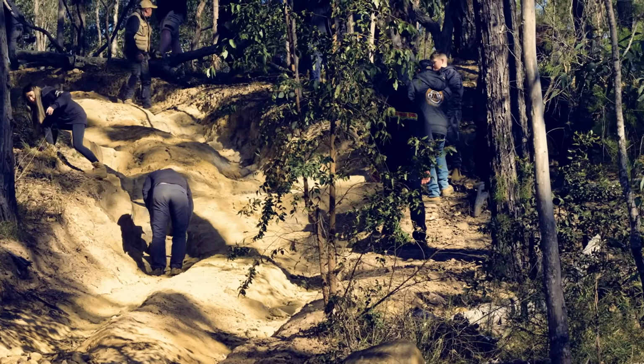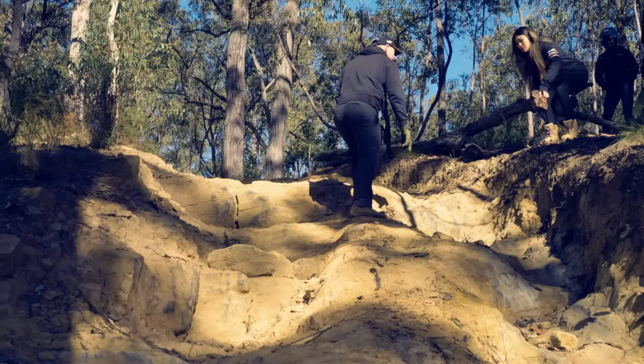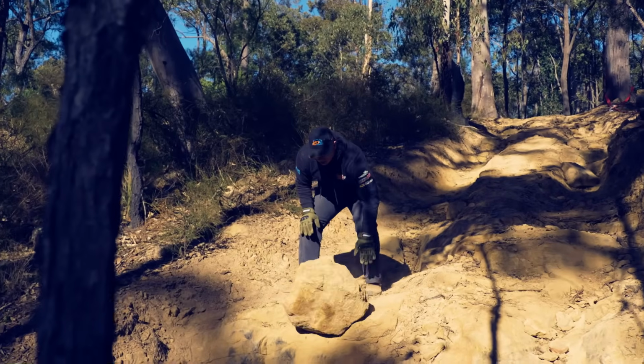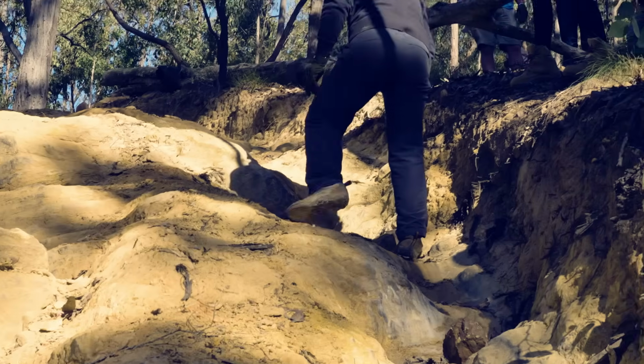This track was so gnarly that we physically had to do a bit of track building. We try and avoid breaking or damaging the vehicles, so we all got together and built that track, and it's amazing what a couple of rocks will do in a couple of holes.